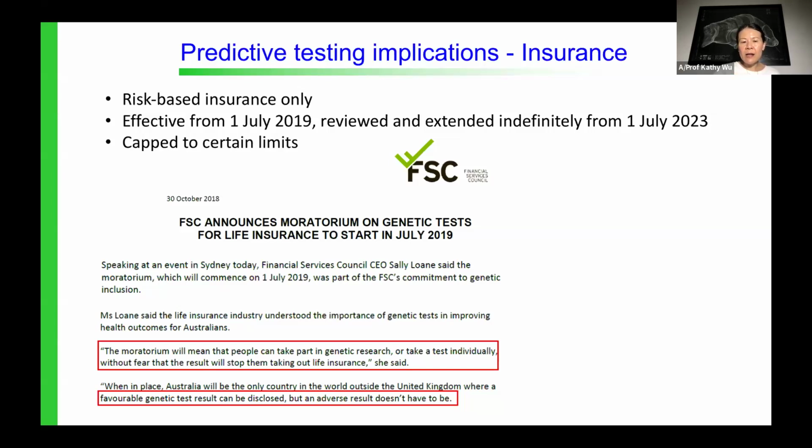However, as of July 2019, a moratorium was put in place that has subsequently been reviewed and extended indefinitely from July of last year, so that genetic testing results should not impact a person's ability to take out life insurance up to a certain limit. That is where we are at currently. But there are a lot of discussions and work from various groups to lobby the government to remove the cap. So hopefully that would happen in the near future.